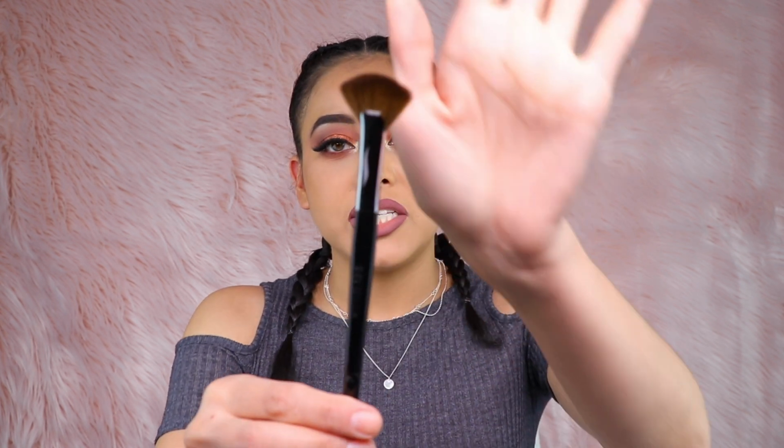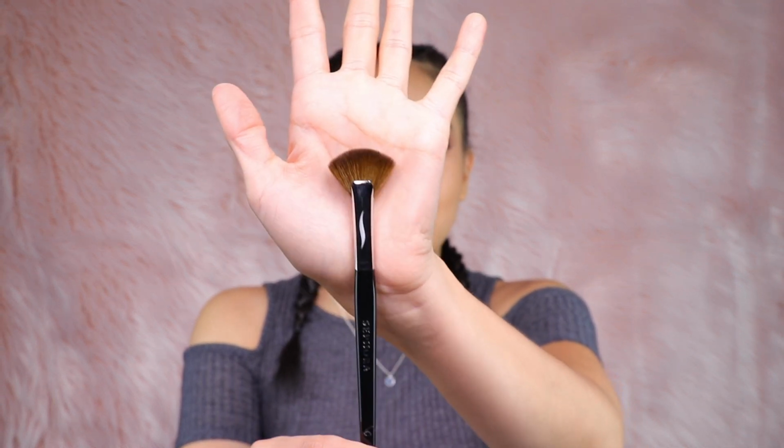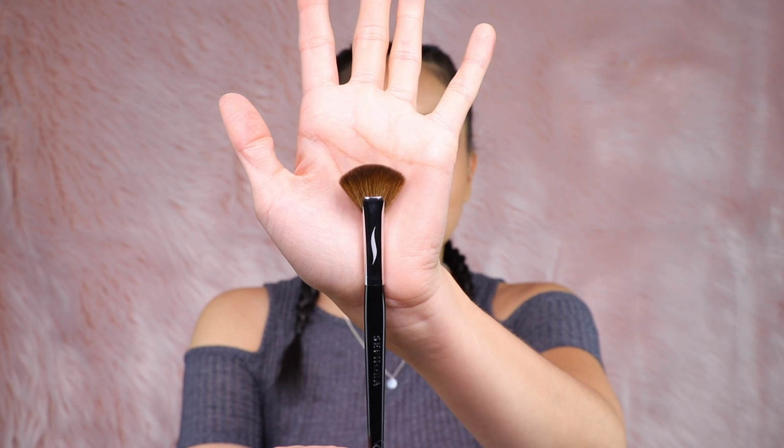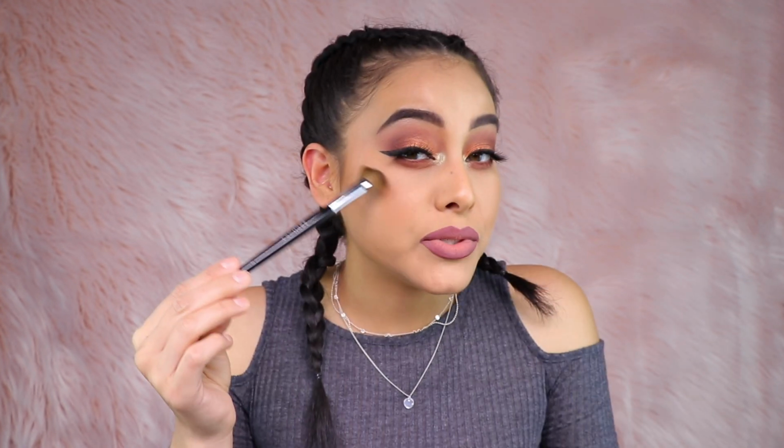And I have another Sephora Collection brush, and this one is number 62. It's the Pro Fan detailed brush, and it's that perfect size for highlighting. It looks just like a fan brush except that it's a little bit denser and thicker also. But I have used this on my clients and it works phenomenally.